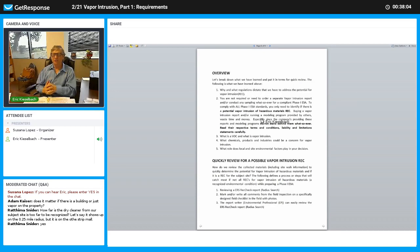And the way I used to write Phase 1 reports, and we'll go over how I did it: the first thing is I'd review a REC check report. And then I'd mark or write all comments from the field inspection, while I'm reading it, on a specifically designated field checklist. I'd write it on a little notepad, building my case for the different RECs and where I found the information, because I'm going to put all that in my report writer template. Make sure you have a really good report writer template. We have one that's free, and we'll talk about that in part 2.